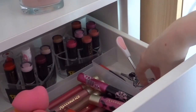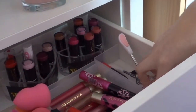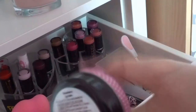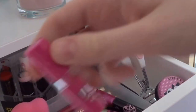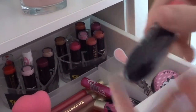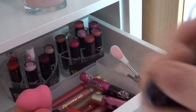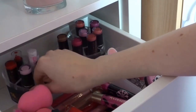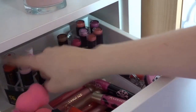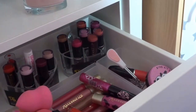Over here in this corner of the drawer I have my EOS lip balms, which is the raspberry one, and a strawberry lip balm which is just from Primark, some old eyelash curlers, a mini lipstick, and a One Direction Kiss You one from when they released their makeup range with MUA, which is so old now. At the back I also have these little heart lipstick storage containers from Primark, and they're full of Makeup Revolution and MUA lipsticks which I don't really use.